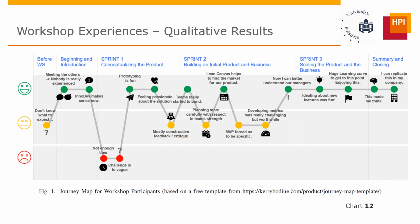So basically most people started into the workshop with a little bit of knowledge about mostly Agile. Some had either seen design thinking or lean, but mostly just heard about it. They had a nice introduction with each other, and the initial introduction of InnoDev and what we were trying to achieve with the workshop made a lot of sense to them.